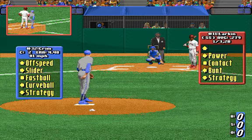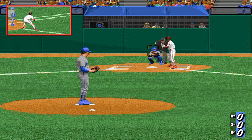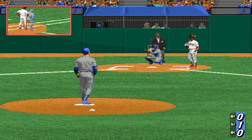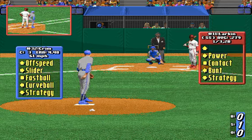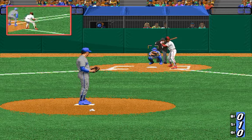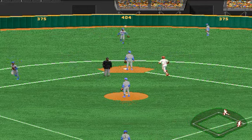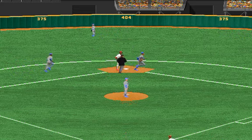Now up Barry Larkin, batting .279. He's 1-for-3. The pitch. In there for strike 1. The pitch. Fly to center field. Stopped by Rhodes. Not in time. Single, Barry Larkin.